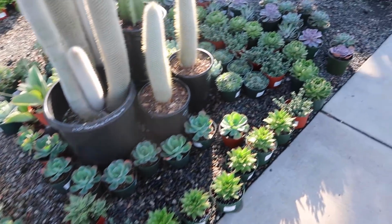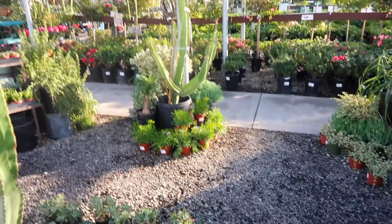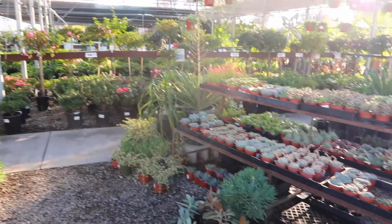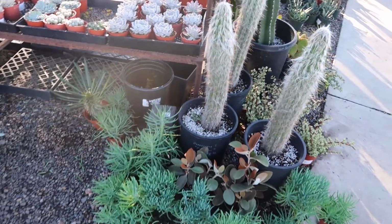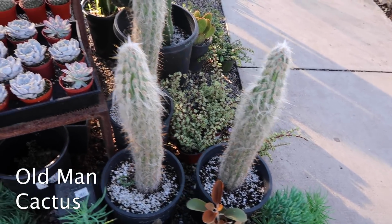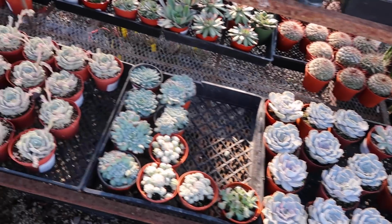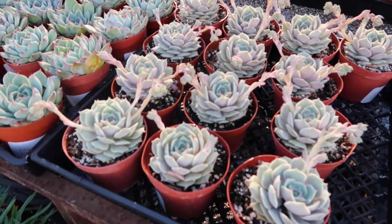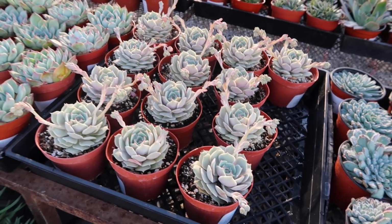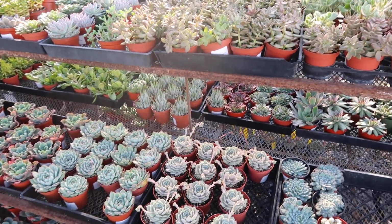Moving on, you can see all these other little succulents. Really nice looking. There's rat tail cactuses hanging, and some kalanchoes, some grandpa, old man cacti. Look how beautiful these are blooming. Succulents blooming are so breathtakingly beautiful.